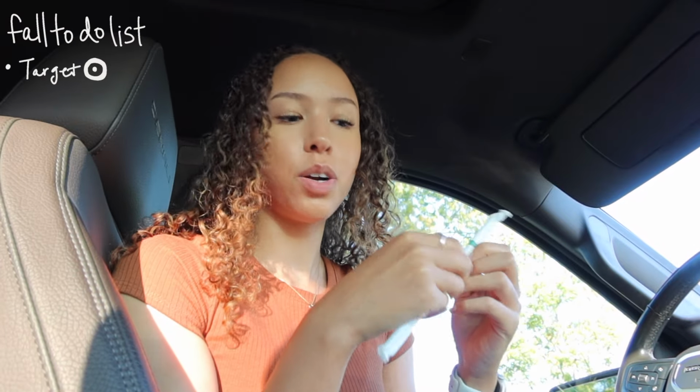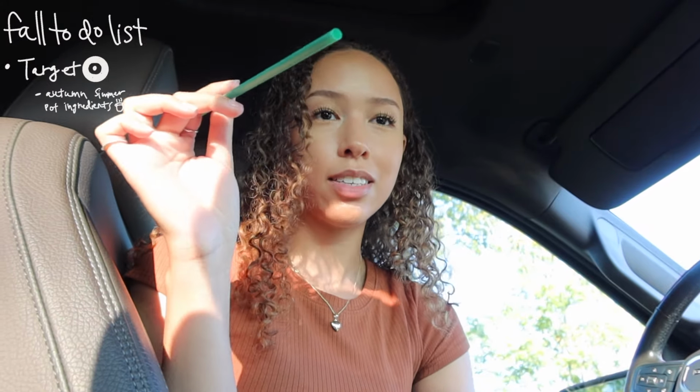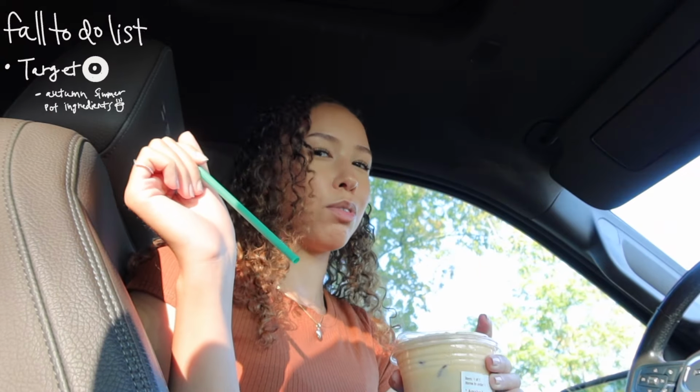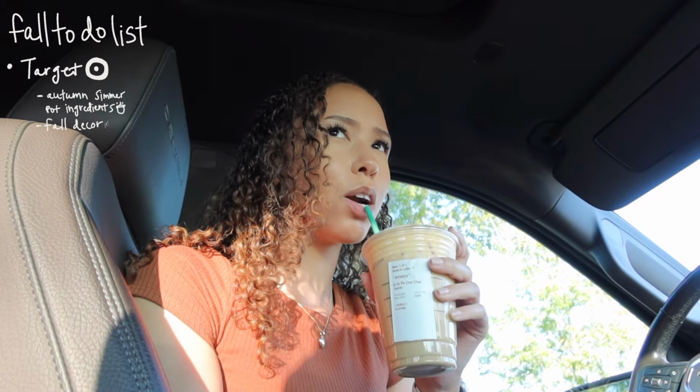I just got my drink. I'm outside of the Target so I can head in there right afterwards. I want the ingredients to make that stuff that makes your house smell like fall. So I got the pine cones, and I'm gonna make that little simmer, whatever you call it, so I can get the ingredients inside of Target, and then some fall decor too if I see what I like. Just something light. I don't wanna go all crazy.